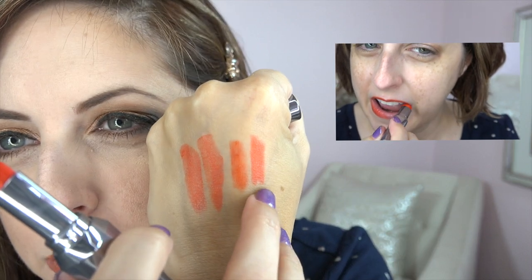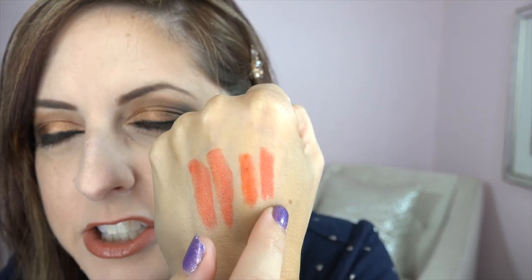So here's a couple of different swipes of that Flame Game. I can't really see where the lip liner is and where the lipstick is on here. Let me do the liner here and the lipstick here. Okay, the lipstick has a little more pigmentation. This liner is just streaky, and for a liner, it's not lining. This liner is like a tinted balm. The lipstick is a little bit better, but the liner is streaky and unevenly pigmented like a tinted balm.